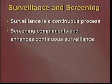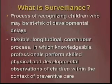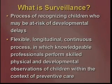Early detection through surveillance and screening. I think we need to speak just a moment to the difference between surveillance and screening. Surveillance is a continuous process, and screening complements and enhances surveillance. Surveillance is a process of recognizing children who may be at risk of a developmental delay. It's flexible, longitudinal, and it's a continuous process in which a knowledgeable professional performs skilled physical and developmental observations of children within the context of preventive care.